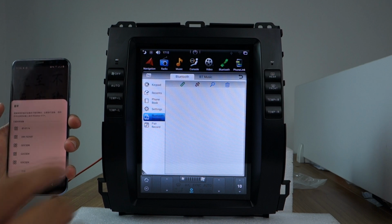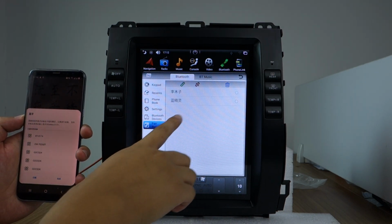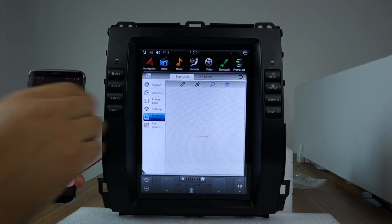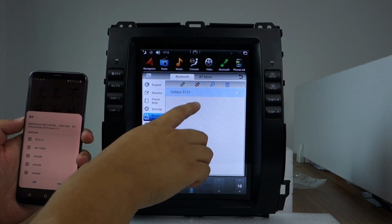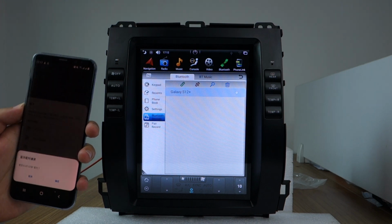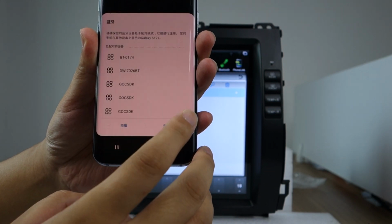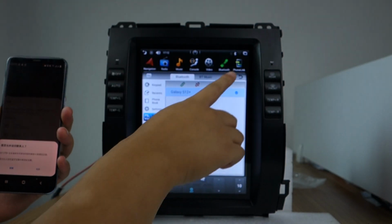Information. Okay. You can click connection. Your phone will get the message. Please click allow or refuse. Okay, it shows Bluetooth icon.